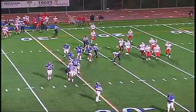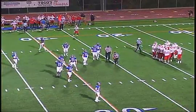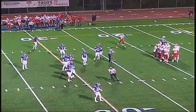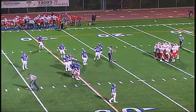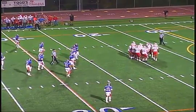So we'll see the adjustments Mater Dei has made at halftime and whether the Westlake defense can keep it up with their stellar play. I mean, really, if you take away the first possession of the game, Mater Dei's done nothing on offense. They really haven't.